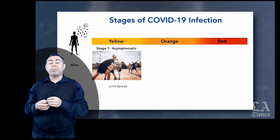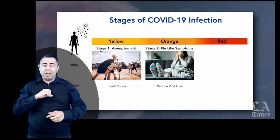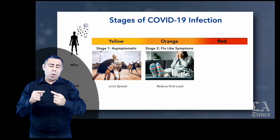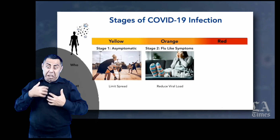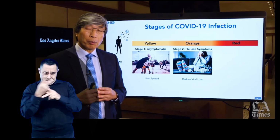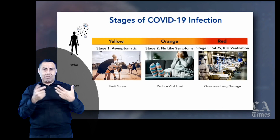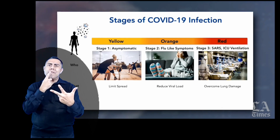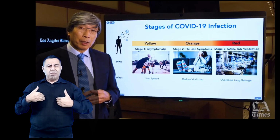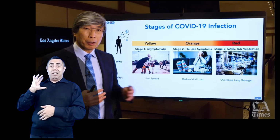On the other hand, patients have flu-like symptoms. They have muscle aches, some myalgia, a minimal cough, not greatly short of breath, and are what we call mild. And our job is to find ways to reduce their viral load so that they don't go from orange to red. And then finally, there are these patients who are in full-blown SARS, the elderly, the pre-existing conditions. And I think we have yet now a real challenge is to overcome the lung damage, reduce the fatality rate in these patients.